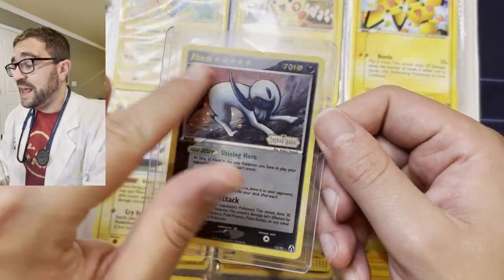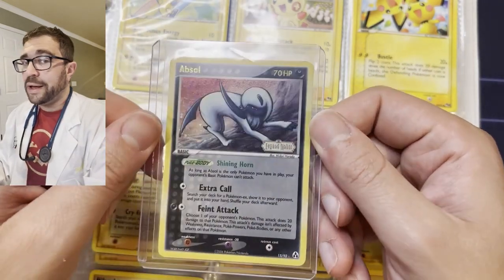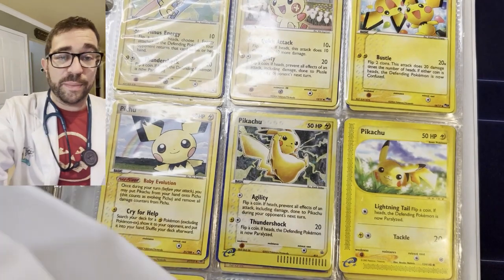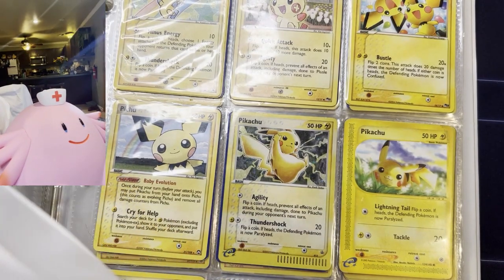You can see the name and you can see the HP in gold. Man, they do not make reverse holos like they used to. Let me tell you, isn't that right, Sheila?